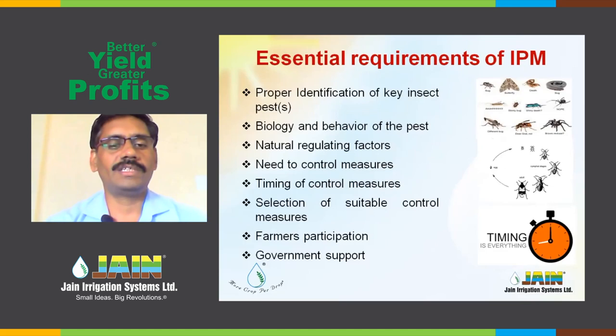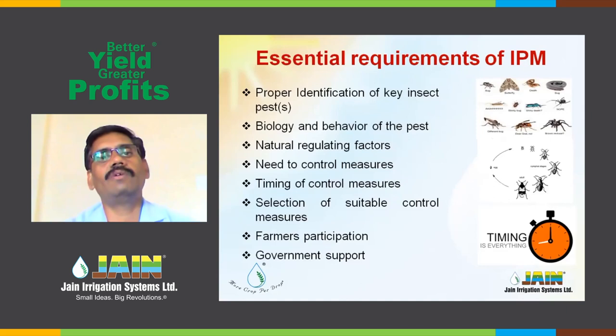Then timing of control measures. Timing is such a critical input of IPM, that we should understand when the particular pest population is high or when the particular pest is feeding. When we know that timing, the management of the pest is very easy. Some of the moths are nocturnal, or the hoppers are more active during the morning, 8 o'clock to 10 o'clock. The thrips are more active during the sunny period of the day. So when we know the timing of this particular pest infestation, we can make the control measure in a very efficient way.